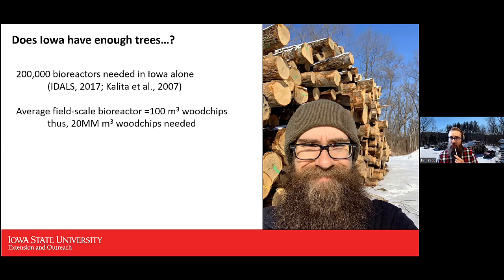I was starting to think, do we even have that many trees in the state of Iowa, let alone these species and of those smaller diameter classes? And the answer was yes, I believe we do. The first thing we did is a chipper test. We took logs of known dimensions and known volumes, ran them through a chipper, and recorded the volume of chips that each produced. With that, we determined that we were going to need about 14.3 million trees to satisfy these 200,000 bioreactors. So does Iowa have 14.3 million trees of these species and sizes?